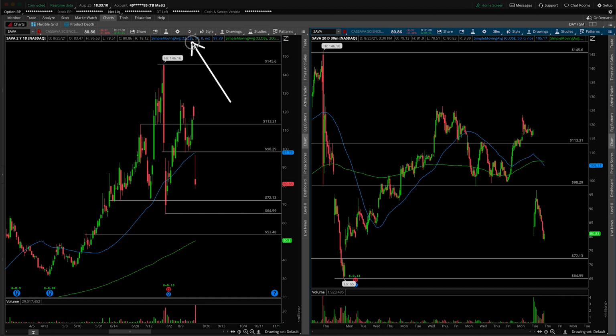On the left-hand side, we're looking at the daily time frame, and on the right-hand side, the 30-minute intraday time frame. First thing to point out is that this one did have a massive gap down today, tried to fill some of it, but did end up closing weak.